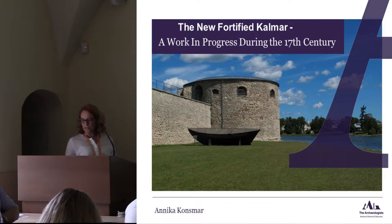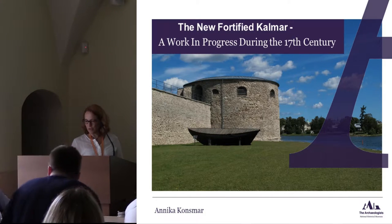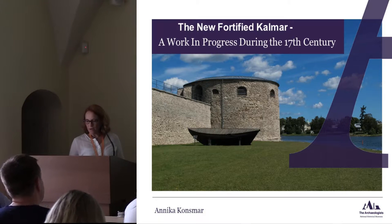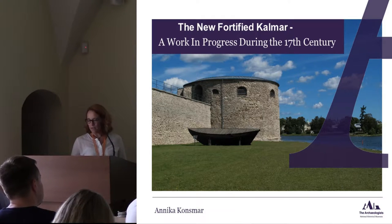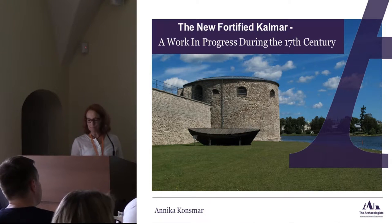The presentation I would like to make today shows an example of how we in Sweden have been able to use archaeology together with the treasure of the contemporary maps of the National Archives. My example is from the town of Kalmar, where several excavations at the bastion Carolus Nonus, named after King Charles IX, and research at the archives, have shown the struggles that could appear when building a fortification at this time. It would take about 50 years before the bastion was completed.